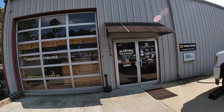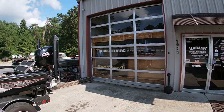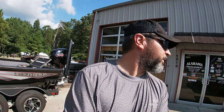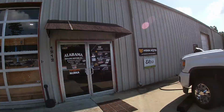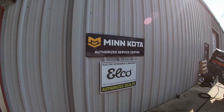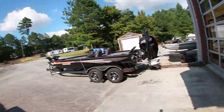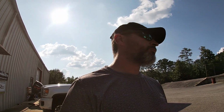So I'm sitting in front of Alabama Trolling Motor, as you can see right now. They are sitting in Moody, Alabama. They are a Minn Kota authorized service center. Let me just walk you over here. They got a lot of neat stuff inside. It's also like a mini tackle, bait and tackle shop as well.